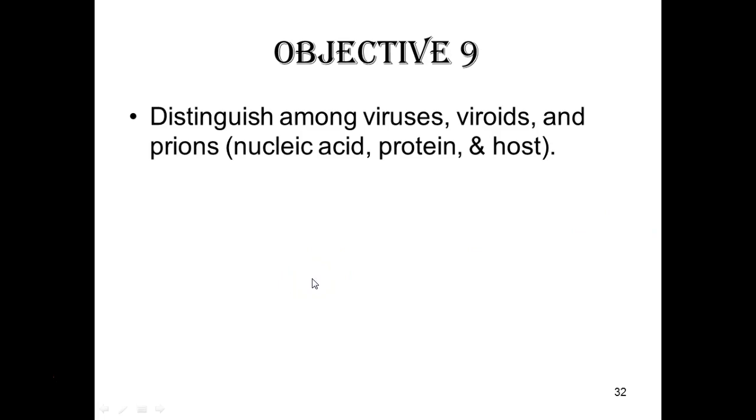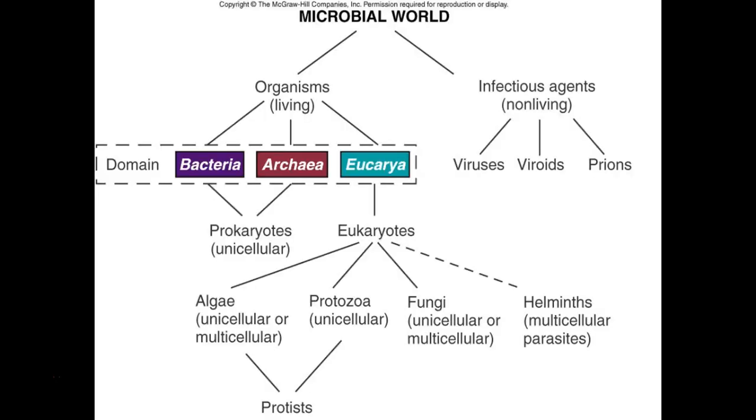So those are the living ones. Then we get to non-living. So things like viruses and viroids and prions. And so we'll talk about what are they made out of. Even though they're not a living organism, they're not organized to the cellular level, they still contain components that cells have, like nucleic acid and protein. And they have particular hosts that they have to reside in order to replicate. So when we look at our microbial world, again, the domains are just for living organisms, right? So these infectious agents, these non-living things, are often their own other classification scheme.